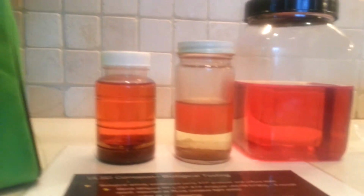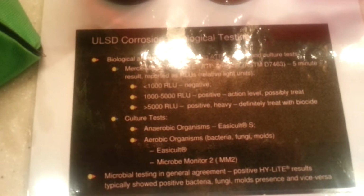We've done a few short videos on the different tests that we use, and there are guidelines out there telling you what the allowables are. Now there's no regulation for these. There is for the aircraft industry, for the jet industry, but there's only guidance for the fuel industry.